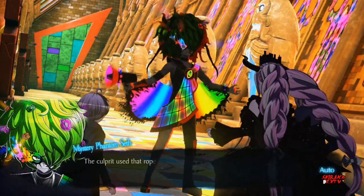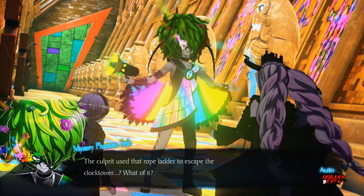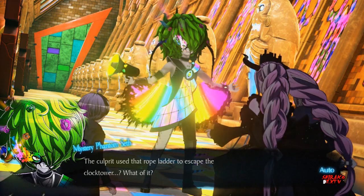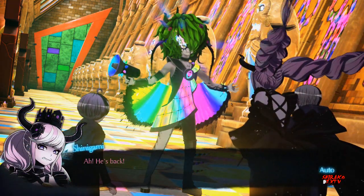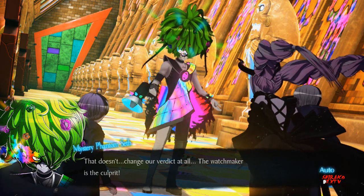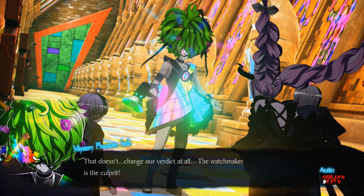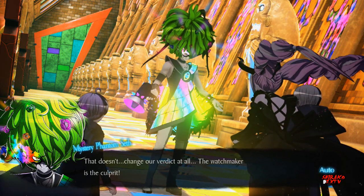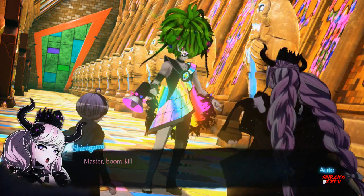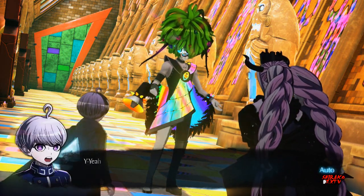The culprit used that rope ladder to escape the clock tower. What of it? Back! That doesn't change our verdict at all. The watchmaker is the culprit. Master, boom killed a mystery phantom blocking your path! Yeah!